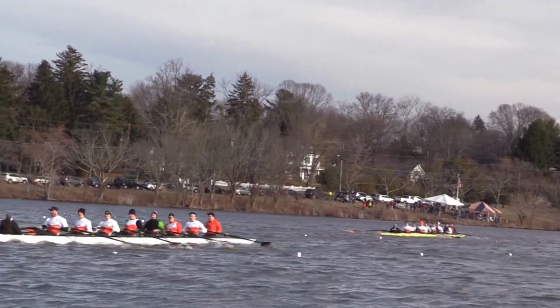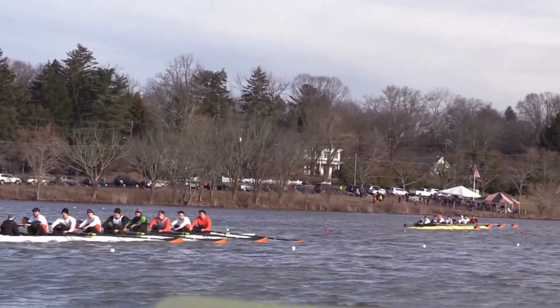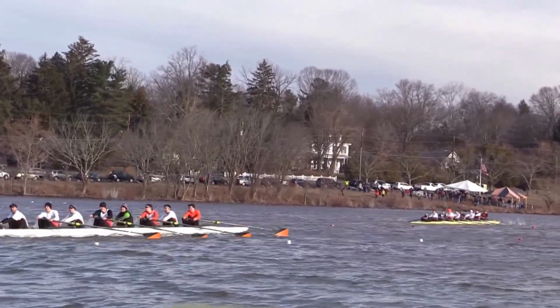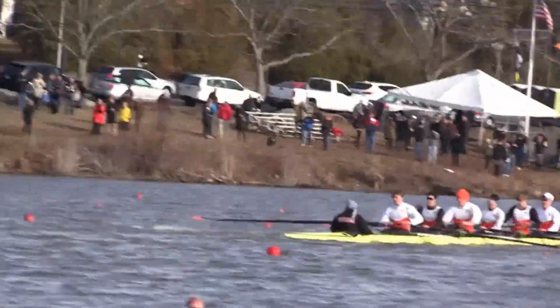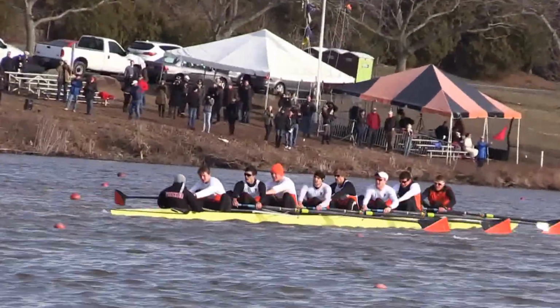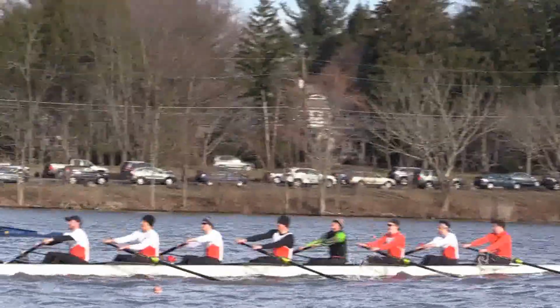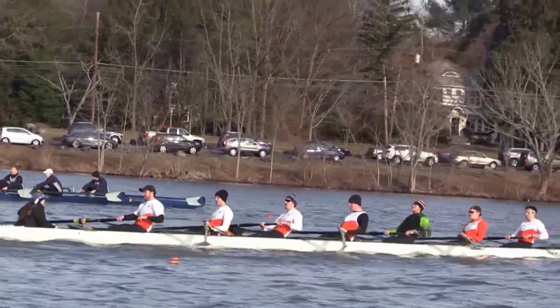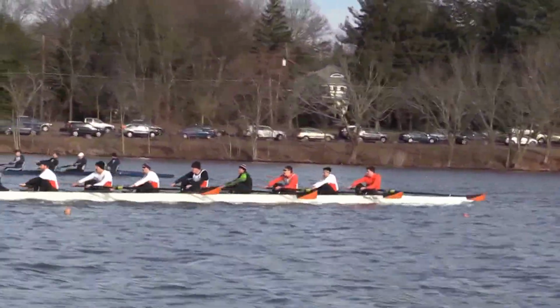Princeton's 4V trying to make a move, but all crews are starting their sprint at this point. As the stroke rate comes up, the power comes up. All right, Princeton's 4V about maybe 3. Oh, they're moving. They're moving on Georgetown's 3V. This might be very close. Seemingly, they're down by 2 or so seats.